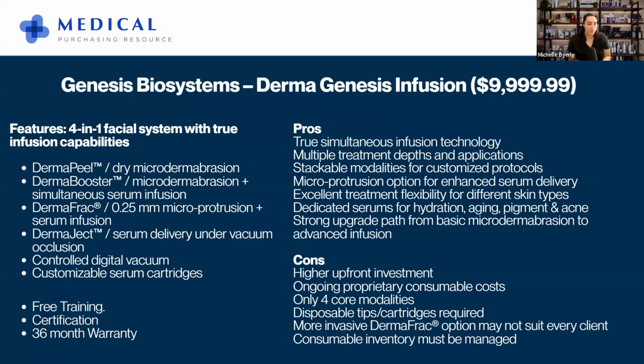So again, now we're going to go into Genesis Biosystems, which is the Dermagenesis. This one has four modalities. It's the one that I'm much more familiar with because I personally own this device. It has the dry dermabrasion, and if you're not familiar with what dry dermabrasion does, you can usually use that for a lot of things, including ingrown hair. I mean, it's amazing for ingrown hairs from the head to the face.